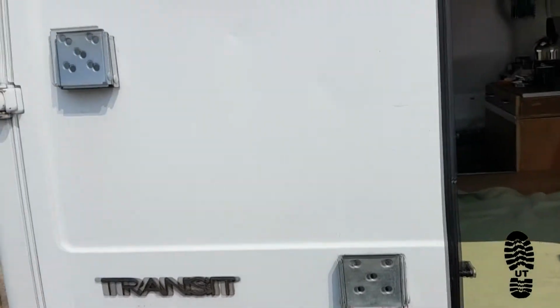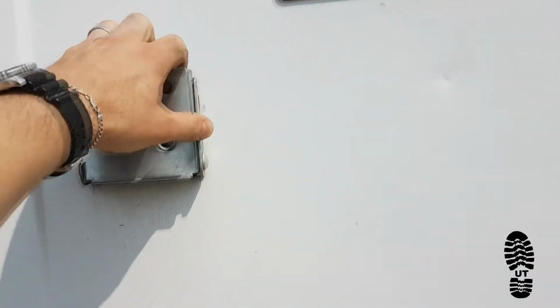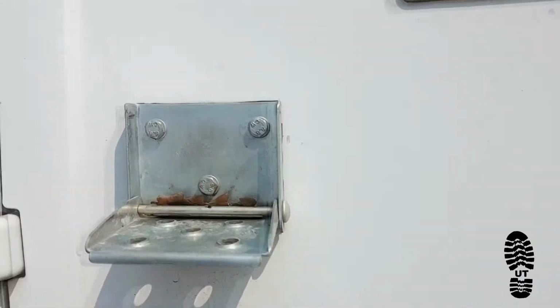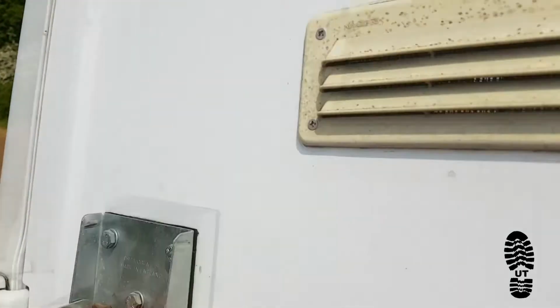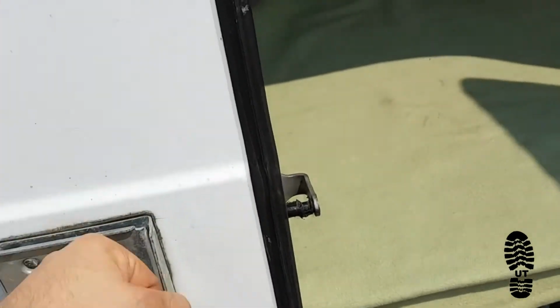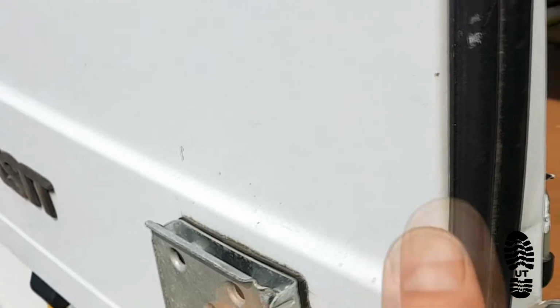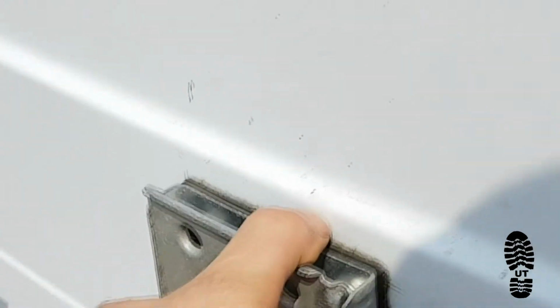What else? We didn't really want to put a ladder on the back, so I found these, they look like dice, but basically they're little clip down thingies so we can get up onto the roof rack, and they worked surprisingly well. Obviously you just got to make sure you're on them fully before you climb down, and they're not just bolted to the back. I've got like a steel plate on the inside, so they were sort of, yeah, safe.